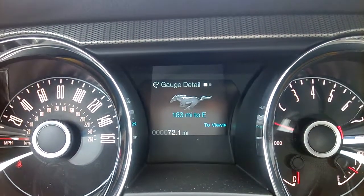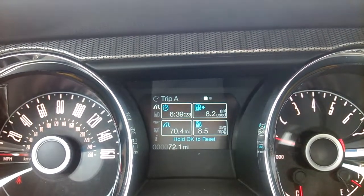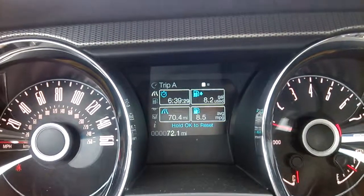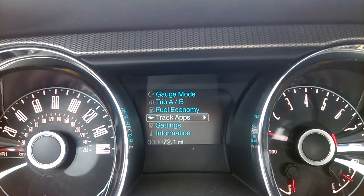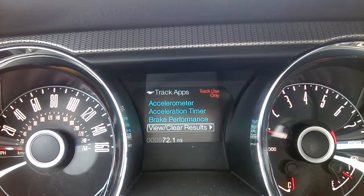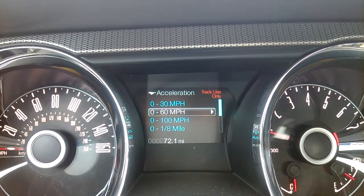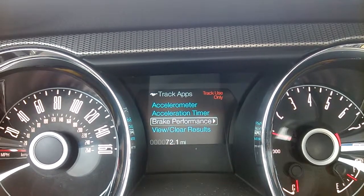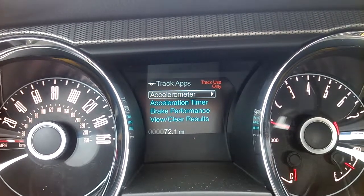That's pretty nifty. And you have your trip AB, tells you how long you've been driving it, how many gallons you've used, how far you've gone, and what you're averaging. Obviously in a Mustang, you're not going to be averaging what you are in a regular car. And trip A and trip B. Track apps. These are pretty cool. That's pretty nifty. It tells you how fast you go from 0 to 60. Brake performance tells you how fast you can brake from 60 to 0 or from 100 to 0. Which obviously nobody has tried yet. I really would like to be the first one to try it, but I'm probably not.